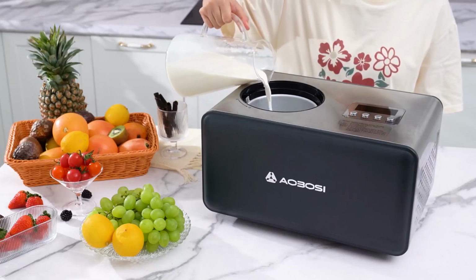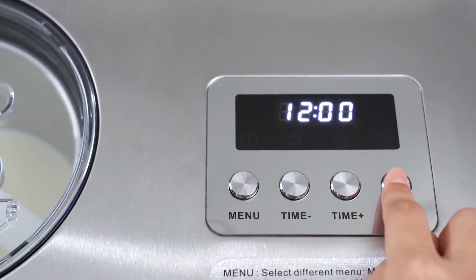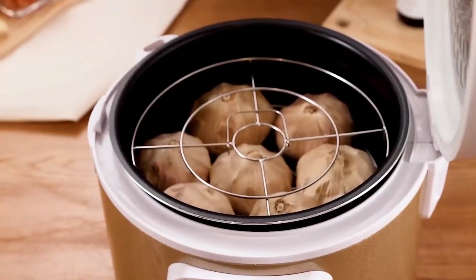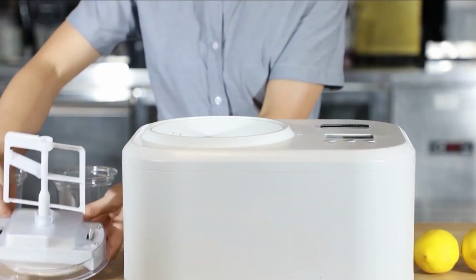Fermentation enthusiasts, get ready. Today we're diving into the best yogurt and fermenters of 2025, showcasing versatile machines that make yogurt, black garlic, kimchi, and more effortlessly at home. Let's explore which one's perfect for your kitchen.